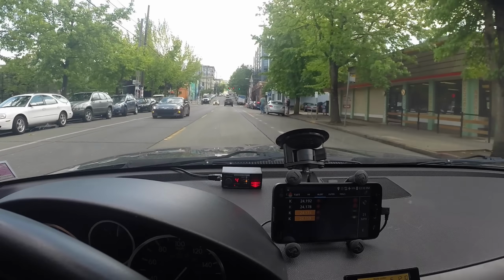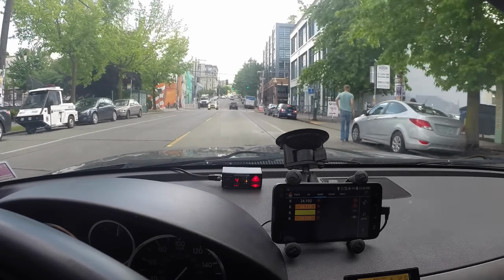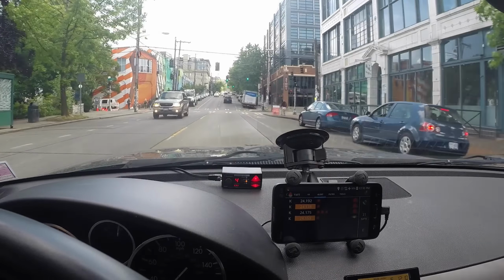So if you're driving around town, yes, you can lock out your signals, but if you have your detector set up like I do, right in front of you so you can see exactly what's going on around you while you're focused on the road, the V1 will still visually go crazy.